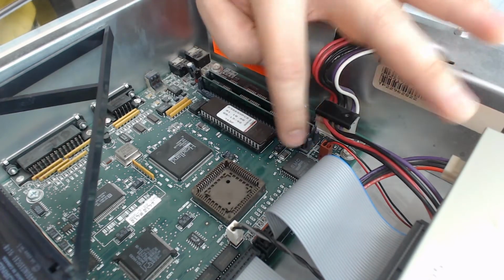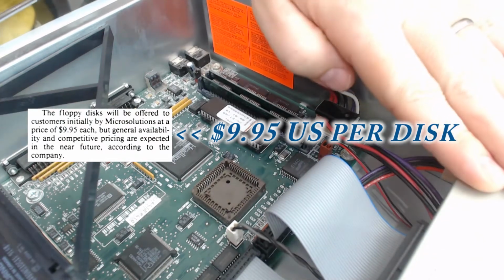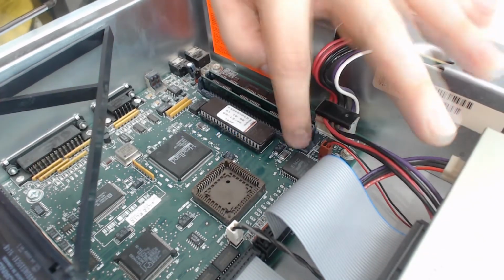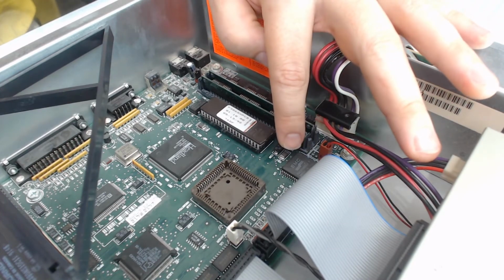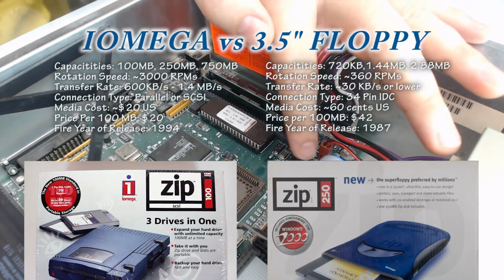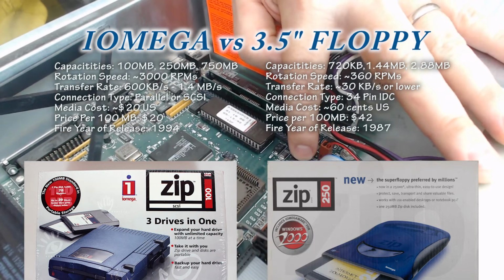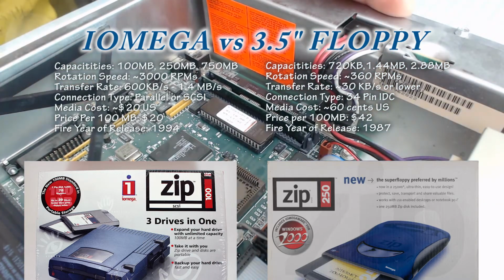And I don't have an exact cost on the disks. I just know that they were far more expensive than the standard 1.44 megabyte floppy disks. And it was only out for a couple of years before Iomega and other companies came out with 100 megabyte what they deemed floppy drives, which were really kind of removable hard drives if you ask me, but they did have 100 megabyte drives that were far less expensive than the 2.88 drives.